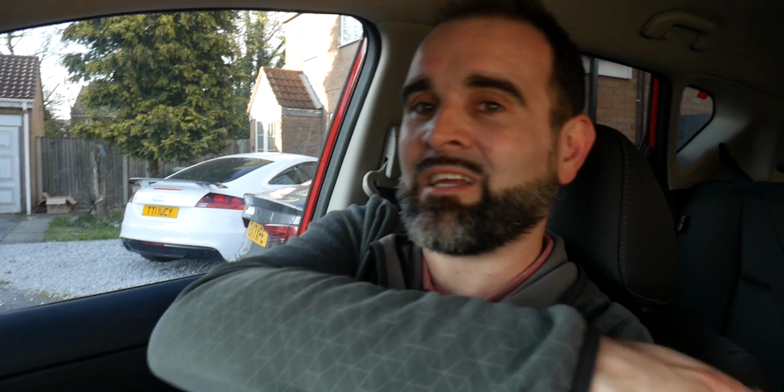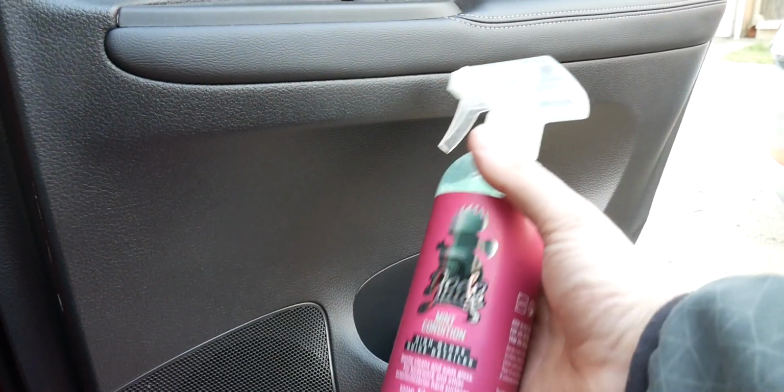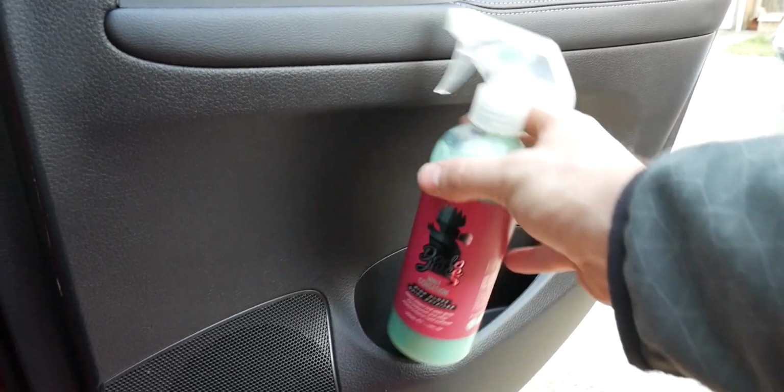And I know this is all trivial in the grand scheme of things, so I know I'm going to be getting a slating in the comments. But again, this is aimed at those who want to keep the cars looking clean and the best at all times as well. And it's also useful for mopping up, you know, sticky fingerprint marks in the back seat, on the door cards and things like that. Maybe even keep a bottle of interior cleaner in the other door card, which is something that I'll probably start doing. So as I said then, I always keep a bottle of quick detailer. So I've got some Dodo Juice Mint Condition in the back here, and that's just for keeping the paintwork clean.